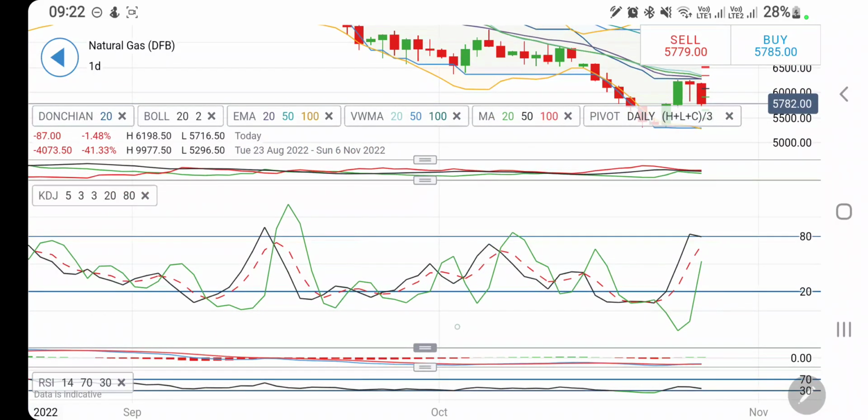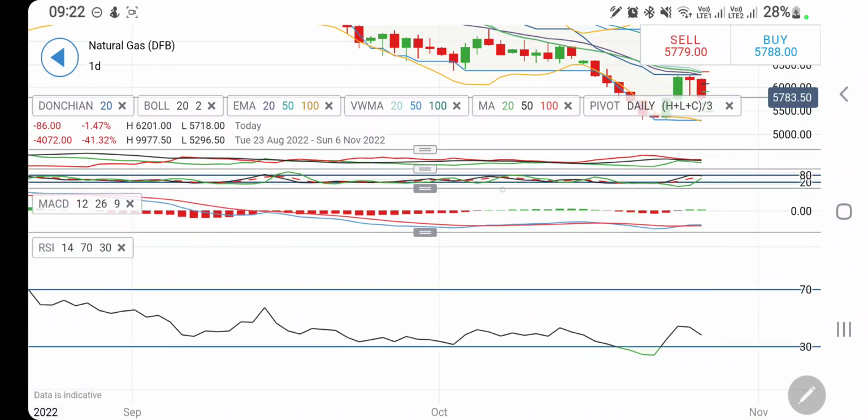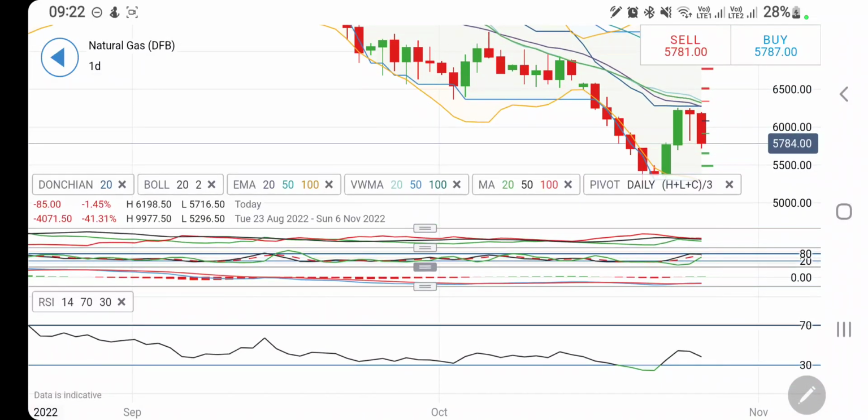Directional movement bearish, and it is diverging. Stochastic is at high, extremely overbought. MACD is in green. RSI looking downwards. Considering this for the day, see, only buy position today I will recommend is above 5.9. Only sell position is below 5.7. Yes, these are the 20 cents in which you have to remain cautious.